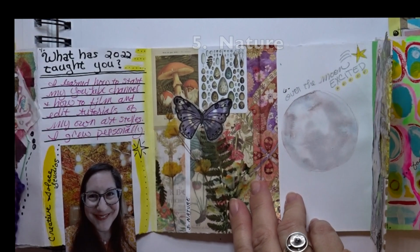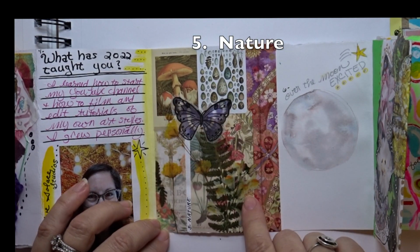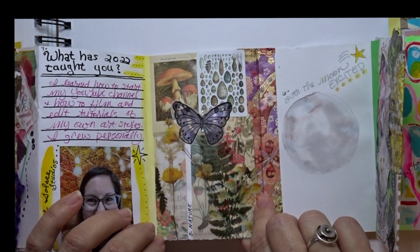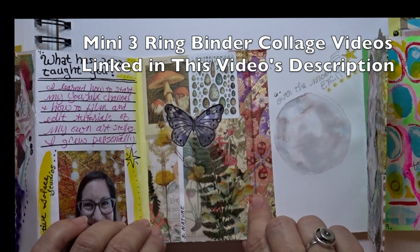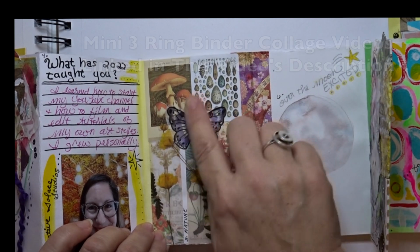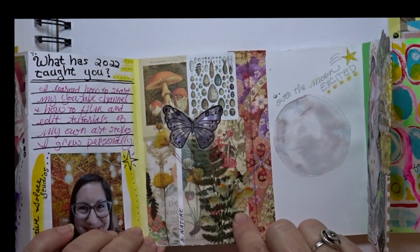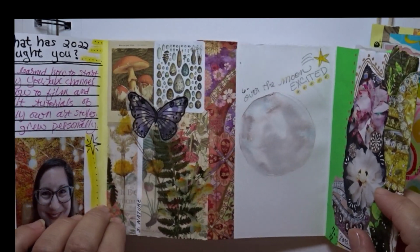The prompt for day 5 was nature. I used some fun washi stickers on this page and did a collage. I like to do a lot of mini journaling in those mini 3-ring binders. You can check out some of my other videos about that, which are basically sticker collages and very relaxing to put together. So I used some botanical stickers and some other nature-oriented stickers for that page.